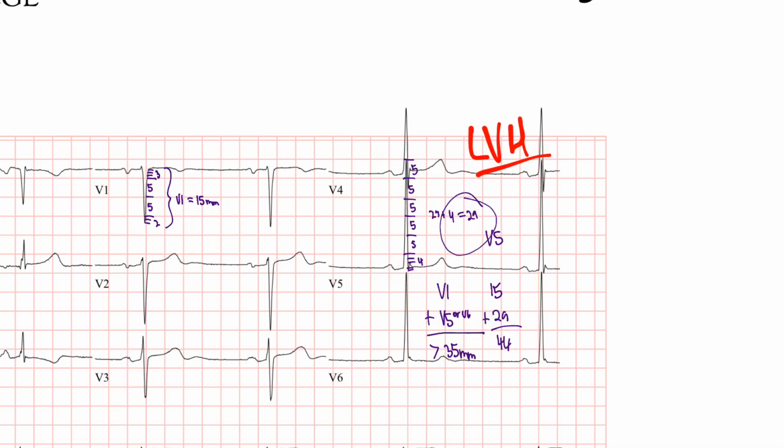We will talk about atrial hypertrophies and right ventricular hypertrophy later on, maybe in your M3 or M4 year. But this is just to get you started, okay?